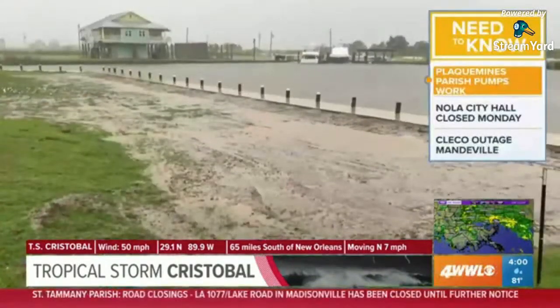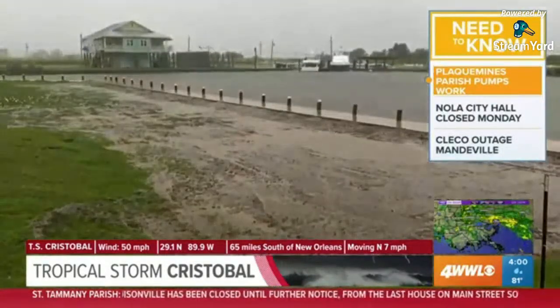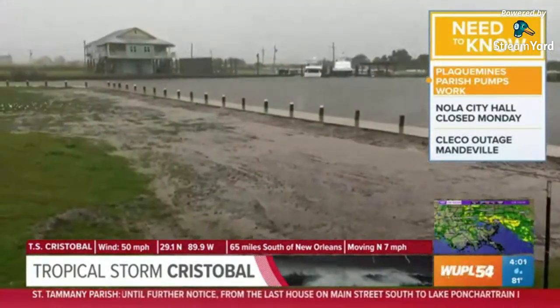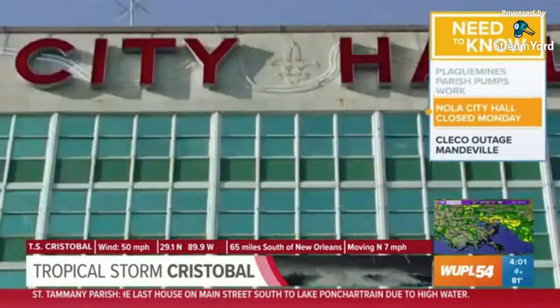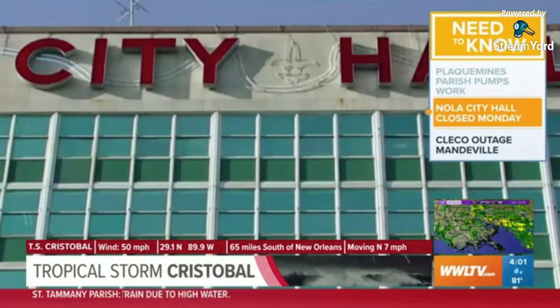A voluntary evacuation is in effect for areas not protected by levees in Plaquemines Parish. Pumping stations are operational, and the floodgate was closed last night. New Orleans City Hall is closed today and will remain closed tomorrow due to severe weather. Non-essential employees are not expected to report to work.